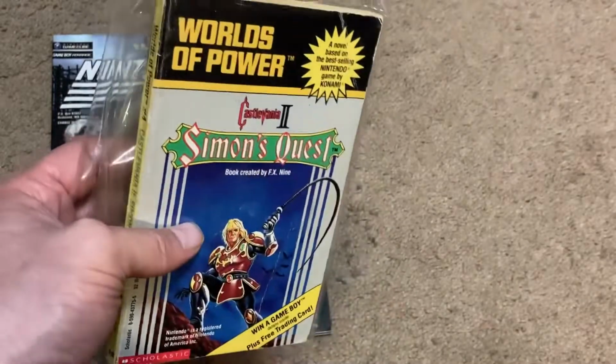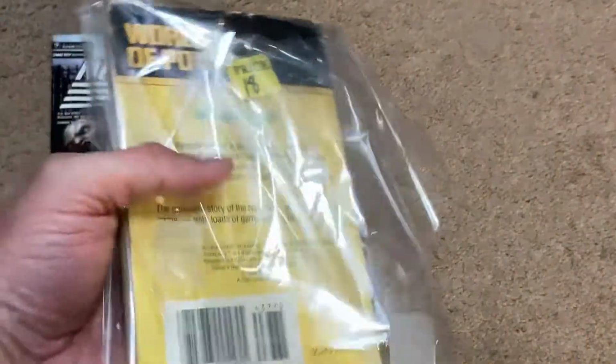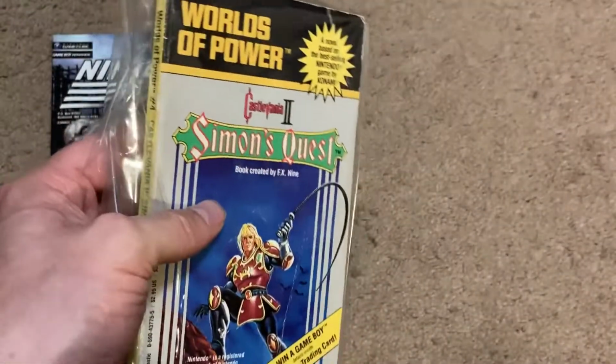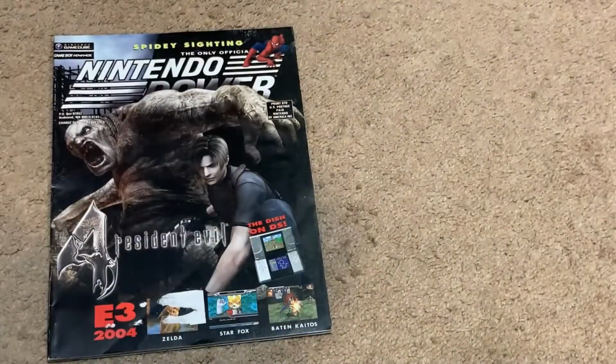The Castlevania one has a very goofy premise to it, so I don't know if I'll ultimately end up liking this one, but it's certainly a product of its time, and something that I want to eventually get to collecting some of the other books in the series.